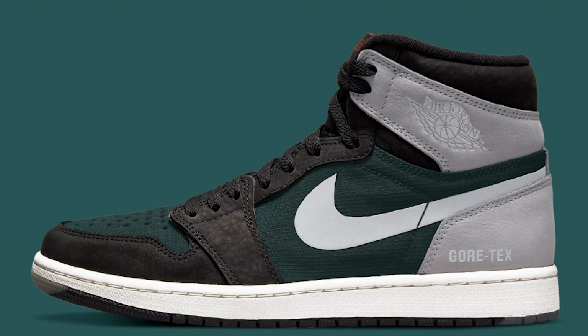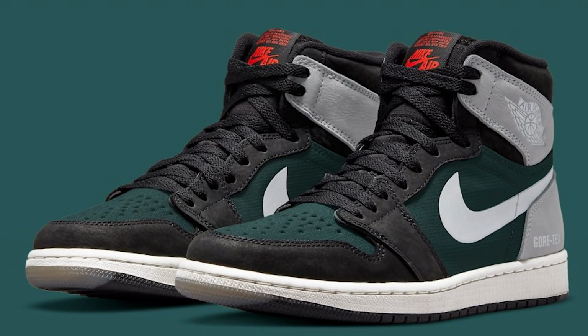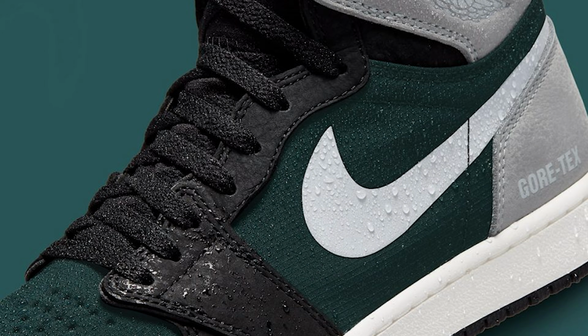Another sneaker that we have releasing on November 22nd as well is going to be the Gore-Tex Air Jordan 1. Now these have, honestly, perfect materials when it comes to winter weather. When you think about rain, waterproof, all those different types of things. Don't worry, the shoe's not sweating. That's just the water dripping off of the shoe.